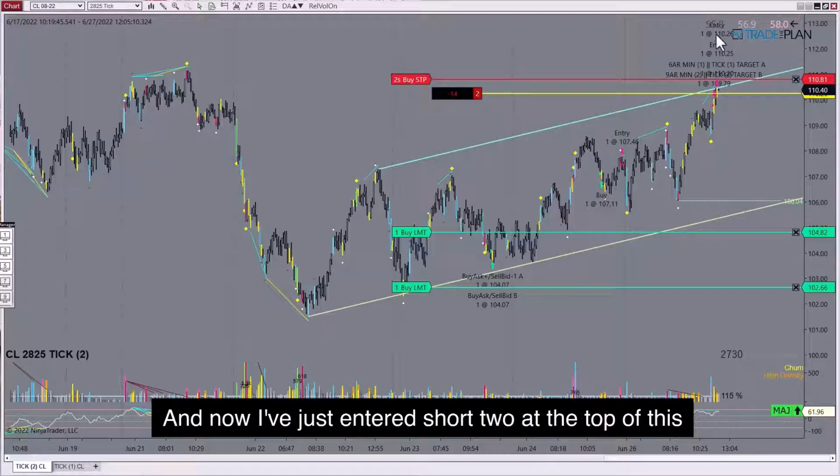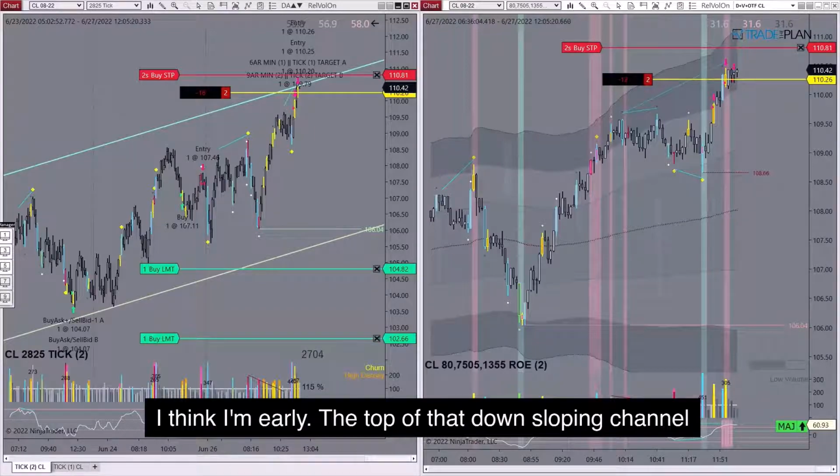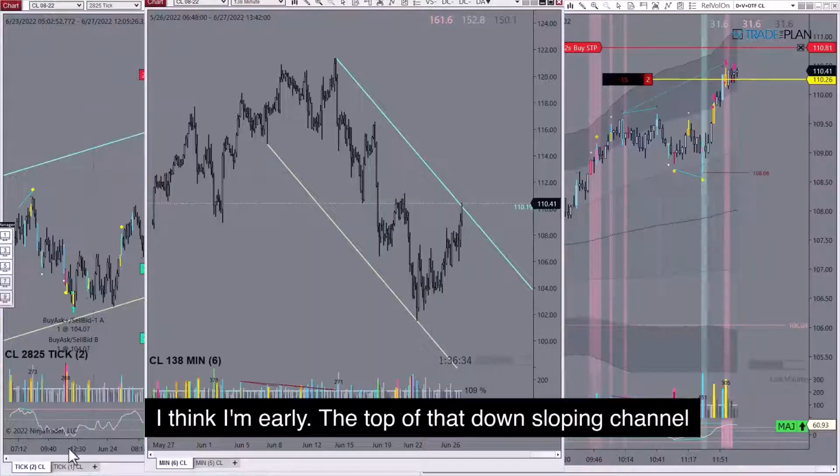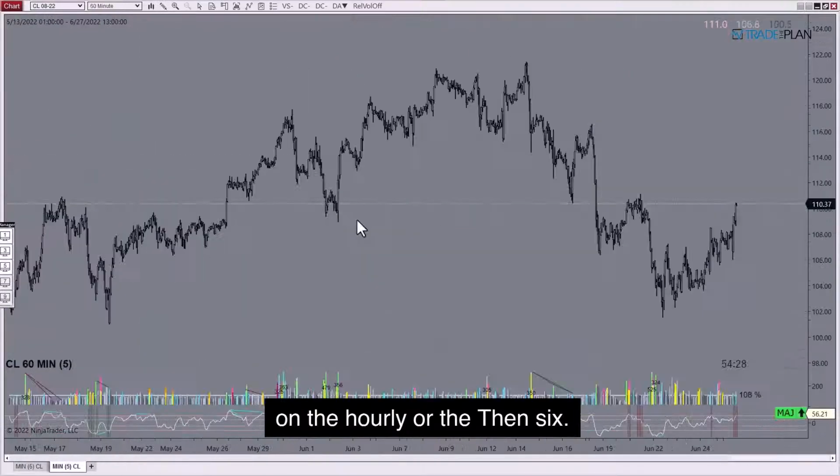And now I've just entered short two at the top of this downsloping channel. I think I'm early. The top of that downsloping channel on the hourly or the min 6. It's really this one.